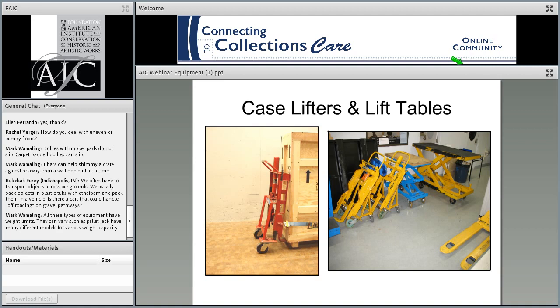It's an ergonomic pleasure to move crates with these things, because sometimes you just can't be lifting crates all day, putting them on dollies. And you get the big crates, which you can't do. So I'm a huge advocate of this. You might not use them all the time, but when you have them on hand, you're saving your back, you're saving time.